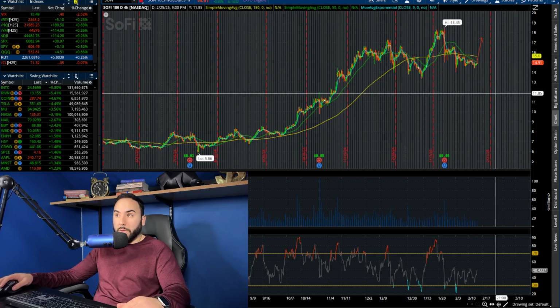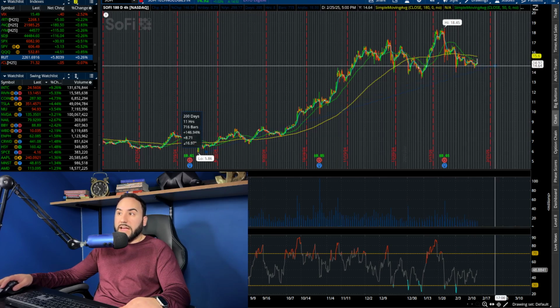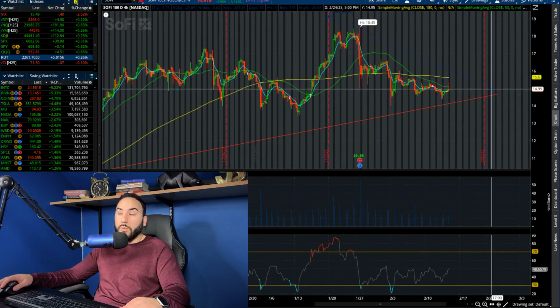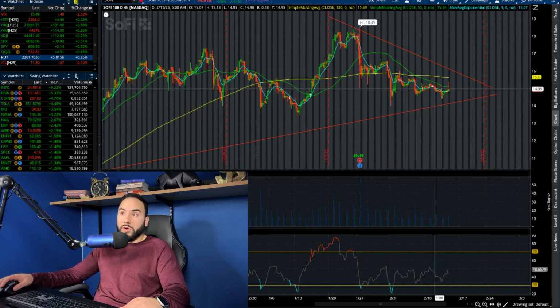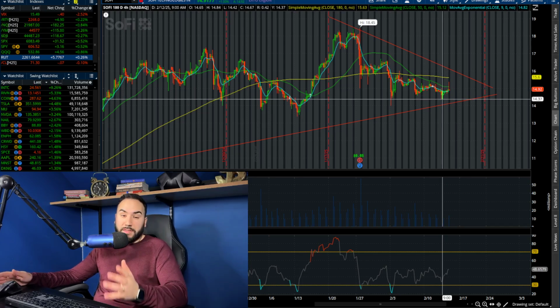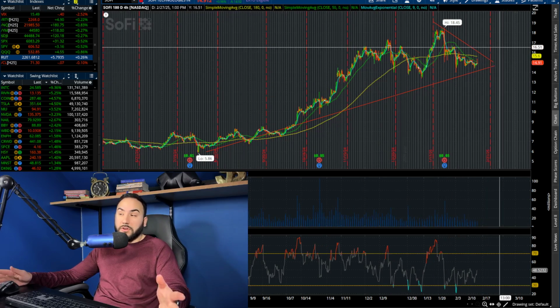And on this 4-hour chart, you guys can see the wedge is still intact, right? We've talked about this time and time again. It is still intact, and we're getting some buying pressure in the low mid 14s, which is good. That means buyers are coming in at the bottom of the wedge here on this time frame, which is great. A good first step for a reversal.